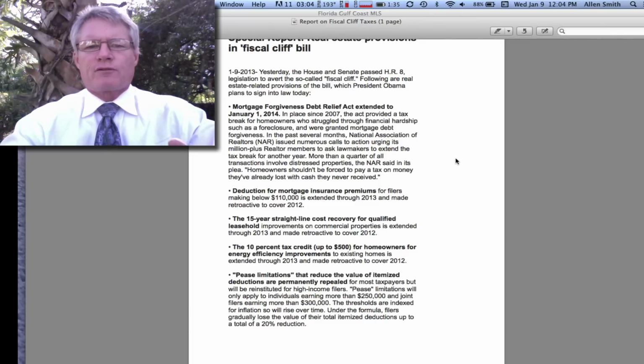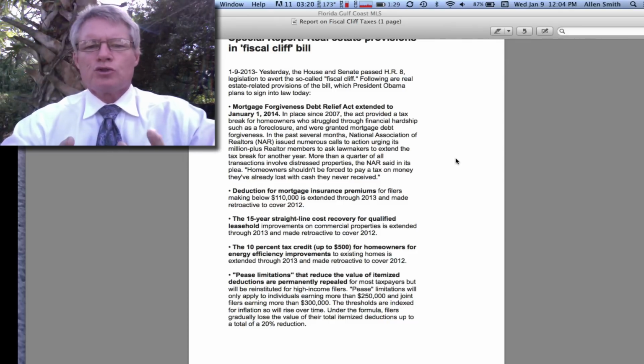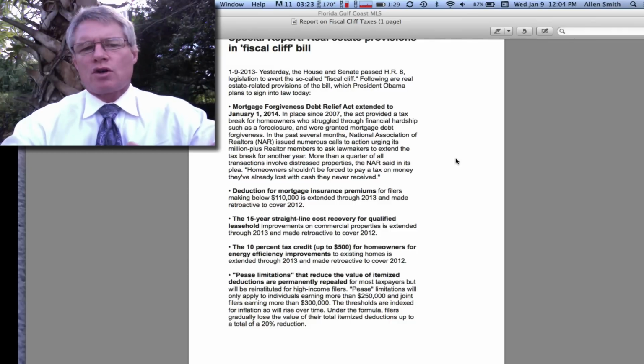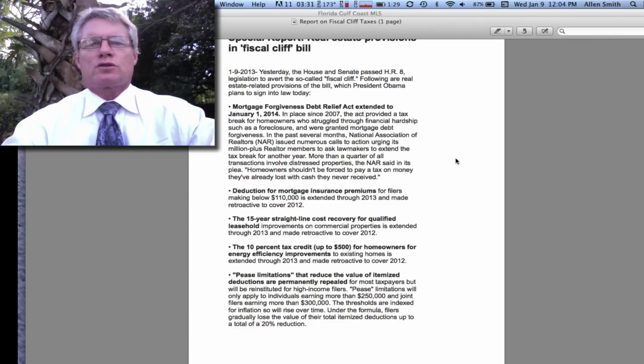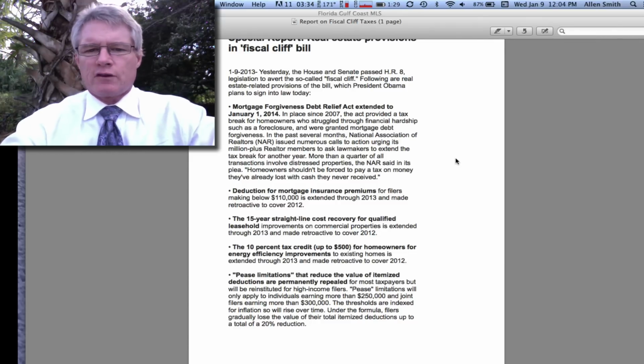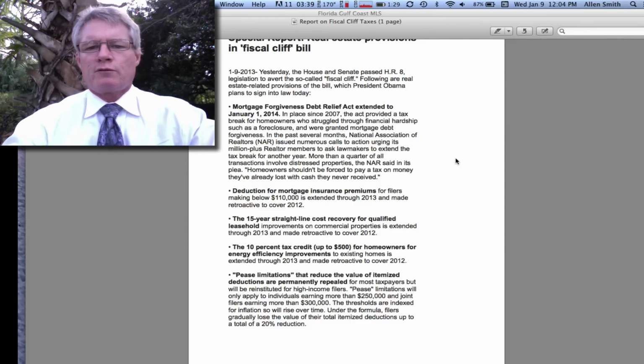Anyway, the Mortgage Forgiveness Debt Act was extended to January 1st, 2014, in place of the 2007 Act. It provides a tax break for homeowners who struggled through financial hardships such as a foreclosure and were granted mortgage debt forgiveness. In the past several months, the National Association of Realtors issued numerous calls to action urging its multi-million-dollar plus realtor members to ask lawmakers to extend the tax break for another year. More than a quarter of all transactions involved stressed properties. That's no longer the case.